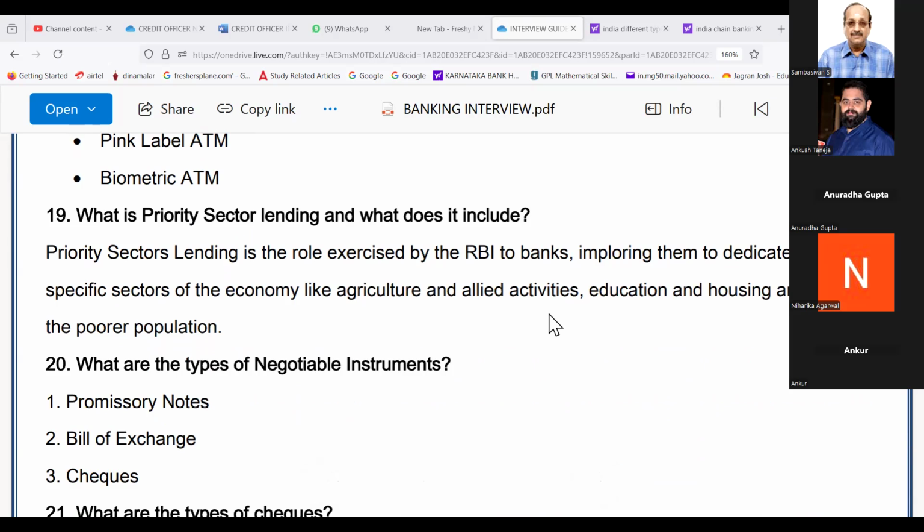See, actually, this alone they don't ask, they ask why priority sector. So how will you answer this question, Niharika? Why priority sector? Why do we lend to priority sector? Why do we lend? Because Reserve Bank is asking us to lend. Reserve Bank is asking us to lend?